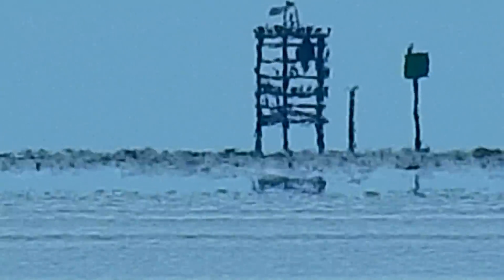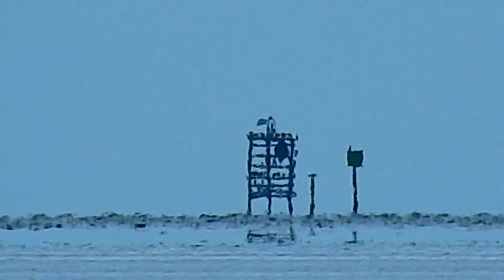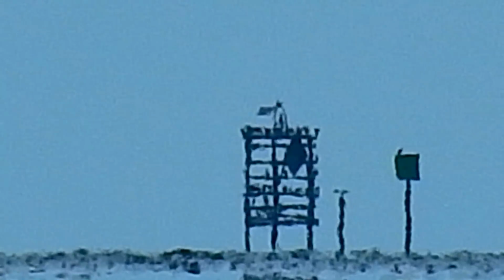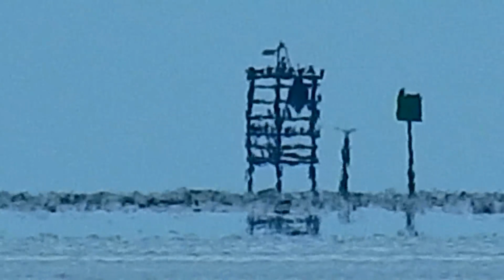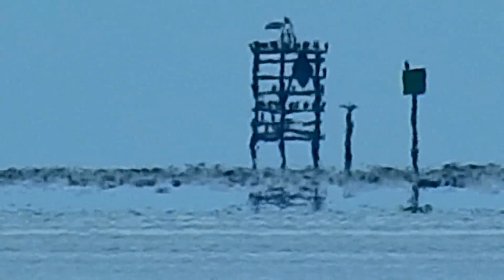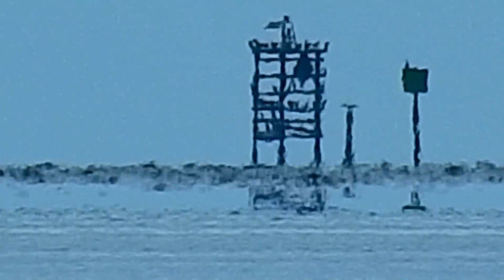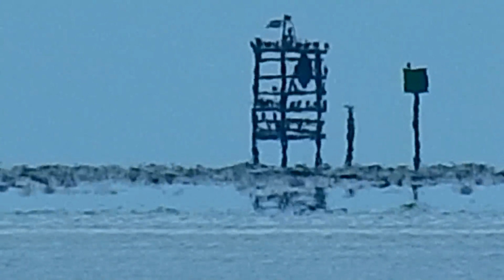Watch also its reflection kind of start vanishing too. That's something else I noticed in this. And when you see the transitions, that's the end of one video going into another video. I'm sure everybody's familiar with that. And then I sped it up again 10 times the speed.